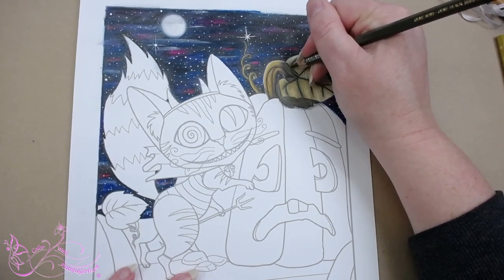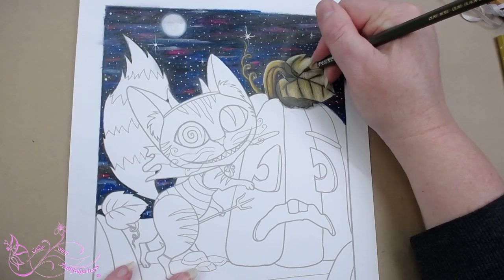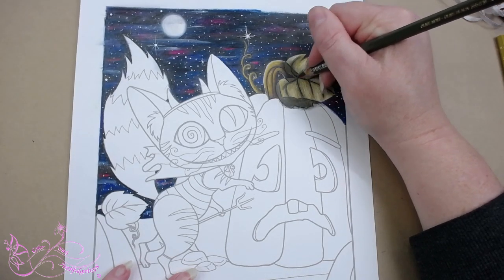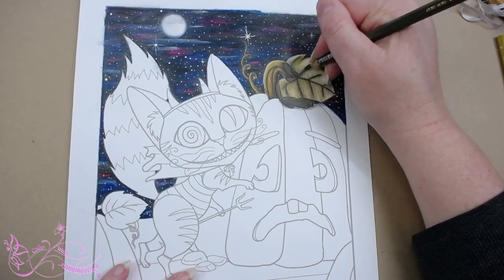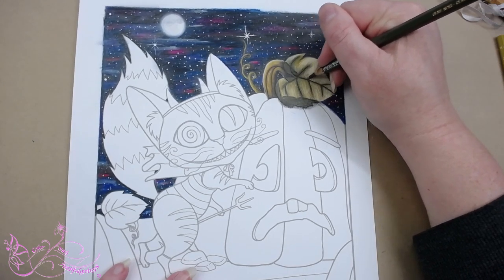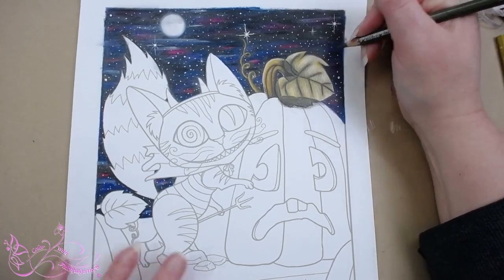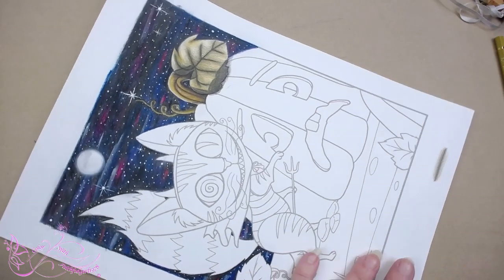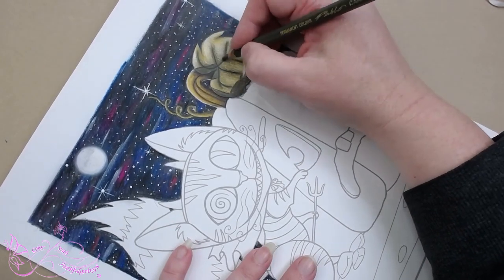So just coming over with that olive black first. As I said, we're just sort of blending out. And what's going to happen is now we're going to slowly build up on what we've already done, and we're going to gradually cover over all of the tooth of the paper.